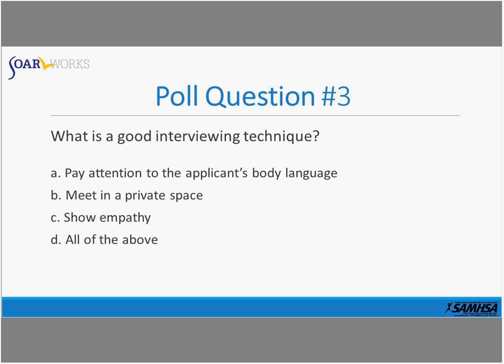So we're going to go ahead and close the poll and see how you guys did. Punching the numbers. And we got a 100% correct score on this, all of the above. So thank you, Daniel and Amanda, for your great information.